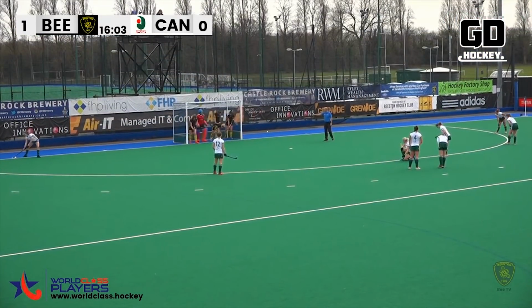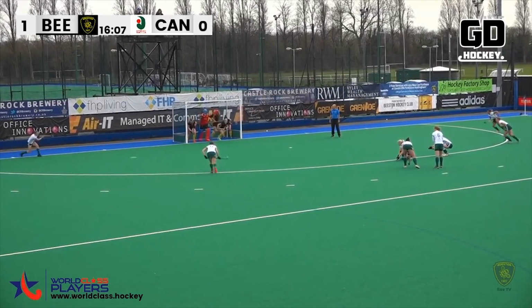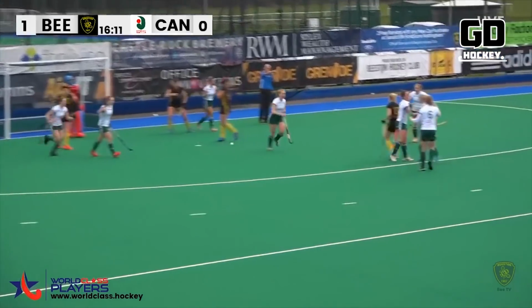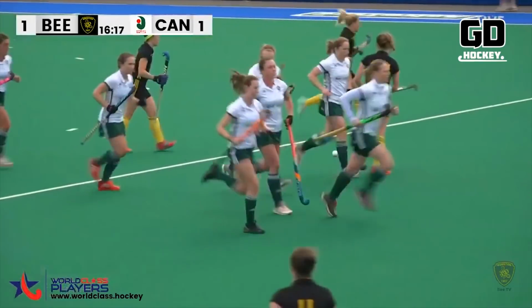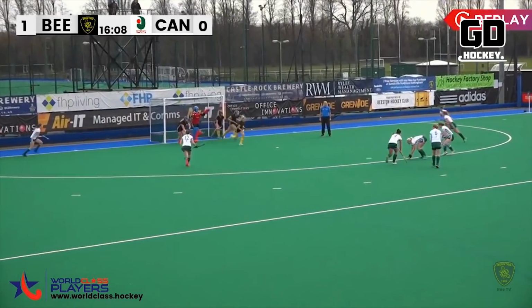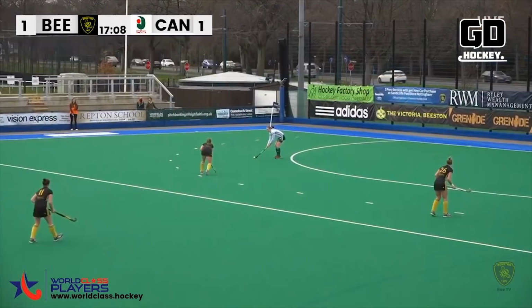Beeston 1, Canterbury 0. Canterbury have their first short corner, a penalty corner. They're driven towards the goal, and that is in. That's the equaliser for Canterbury. Grace with the goal there, and that's what she's known for, her drag flicks on top of the circle there. So Beeston need to keep their heads. They've started the game well. Just got to keep moving that ball.